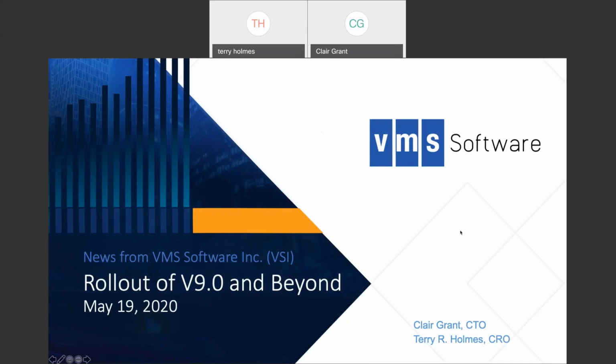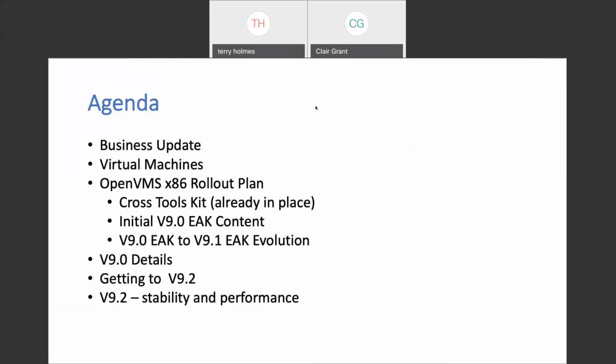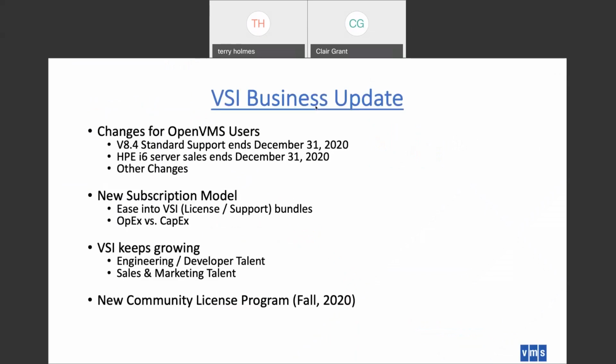But before we begin with Claire, I would like to make a few comments regarding a bit of a business update from VSI. So just a couple of things. Some of this is really reminders, and some of this is a bit new to many of you. First of all, just a reminder for all OpenVMS customers and all OpenVMS users, there are some critical dates coming in the near future.